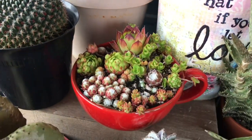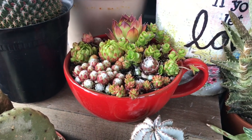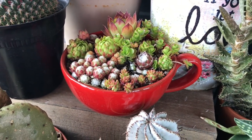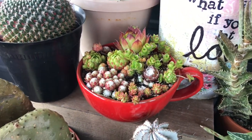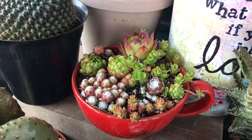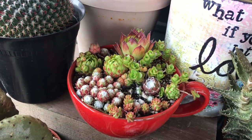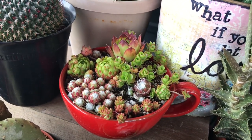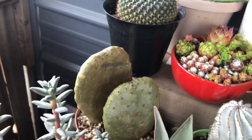A cacti, a little pot, my cup of Sempervivum and sedum that my dear friend gave me last year for my birthday, about a year ago exactly almost. My birthday's later on this month. And they're just doing so well. We were not sure if they'd stay happy all year in a cup, and I left them literally out in the snow and all of the weather here in Idaho in their cup. And look how beautiful they are.